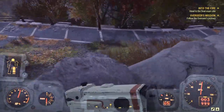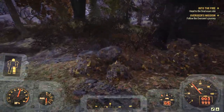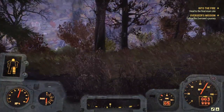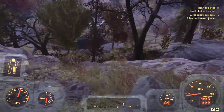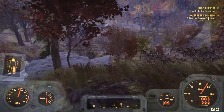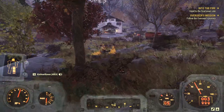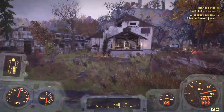So, first place we're gonna check is this responder site down here at the lumber mill. Now, mind you, the areas we are checking right now are going to be low-level pieces of power armor, but anything to add to our suit right now is going to be beneficial. And it seems like we are not in luck down here. Up. Spoke too soon.